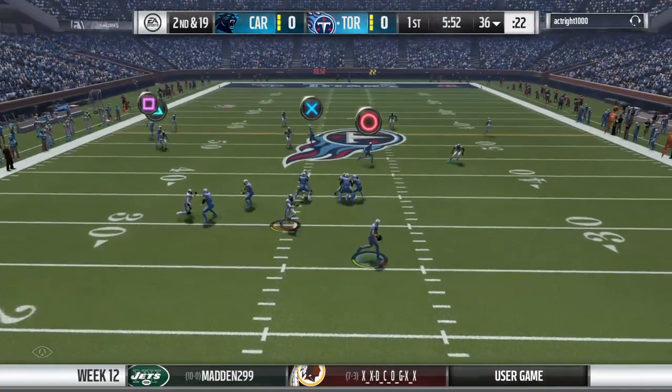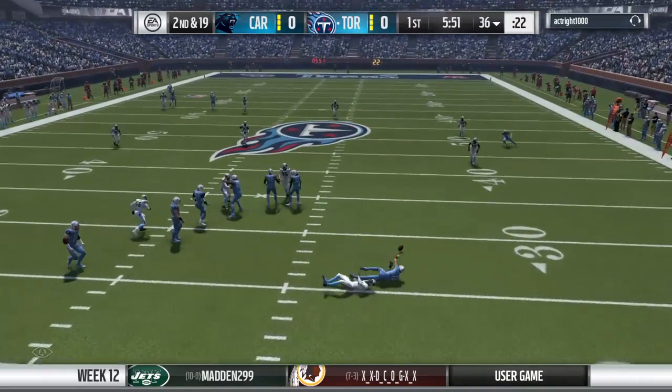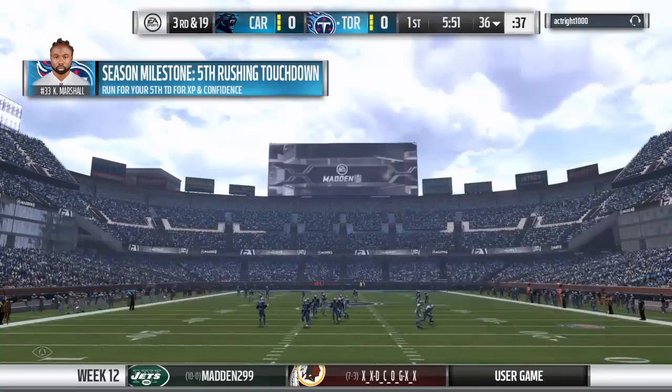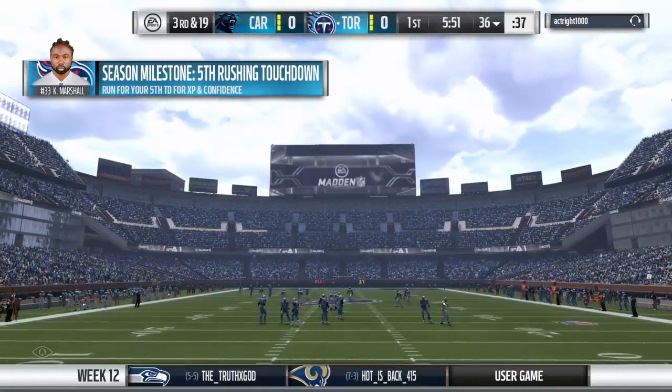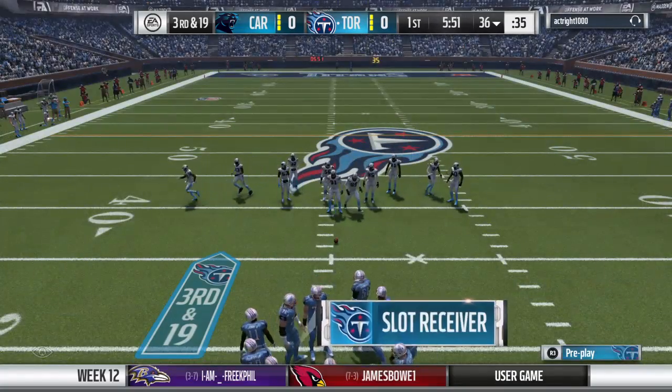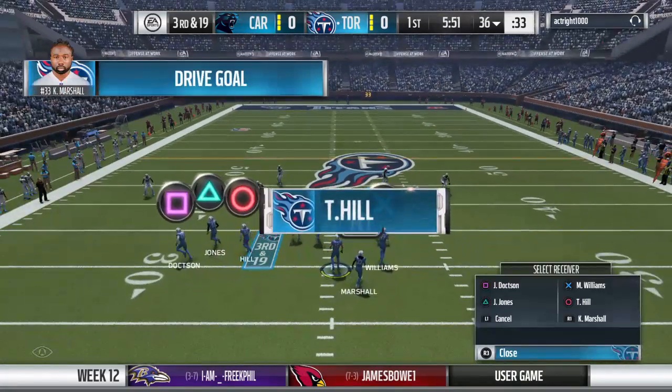He'll look to throw. And he'll be hit as he releases it, and that'll fall incomplete. And the starting defense here for the Panthers. Stephon Anthony acclimated quite quickly to the NFL. As soon as he joined the team, he became their leading tackler.